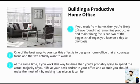At the same time, if you work this way full time, then you're probably going to spend the actual majority of your life at your desk and or in your office. And as such, you should make the most of it by making it as nice as it can be. This will not only improve your quality of life, but will also ensure that you are as productive as you can be and always doing your best work.